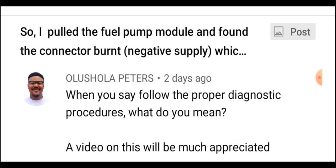The first thing you are supposed to check on an EFI car is the fuel pressure. Once you start having a non-start issue, the fuel pressure has its own device you can use, so no guesswork. That's what I mean by proper diagnosis. There are some symptoms where you don't even need to plug in a fuel pressure gauge, or you need a scan tool. That should be your first thing to do while diagnosing the vehicle, to know what is causing that symptom.